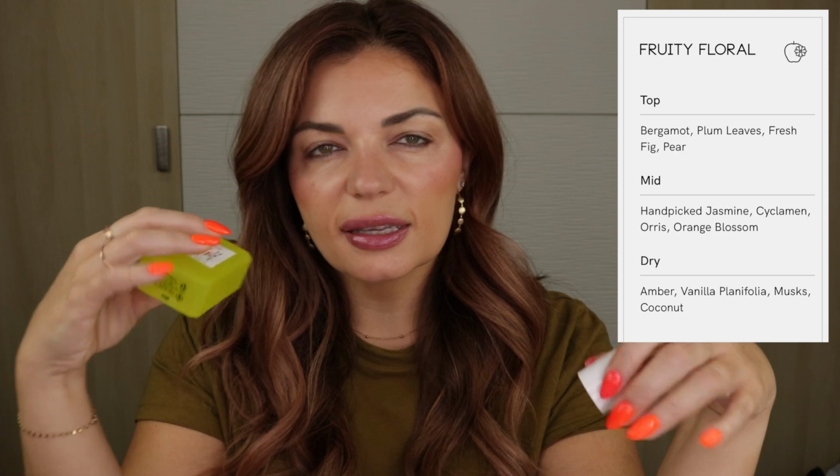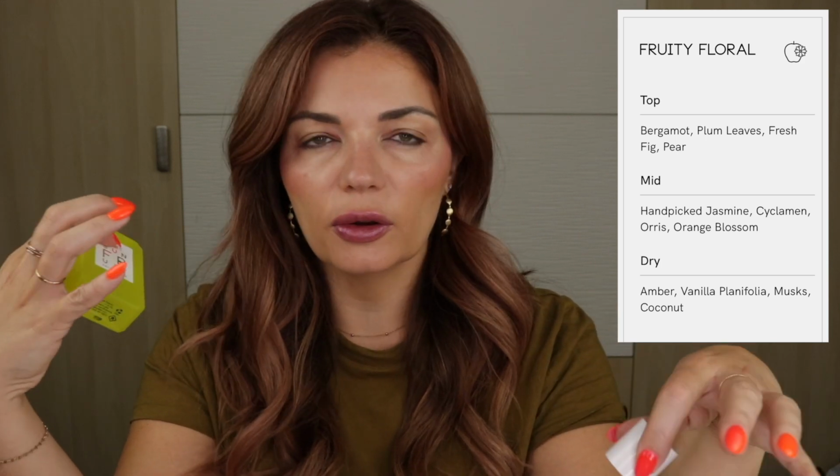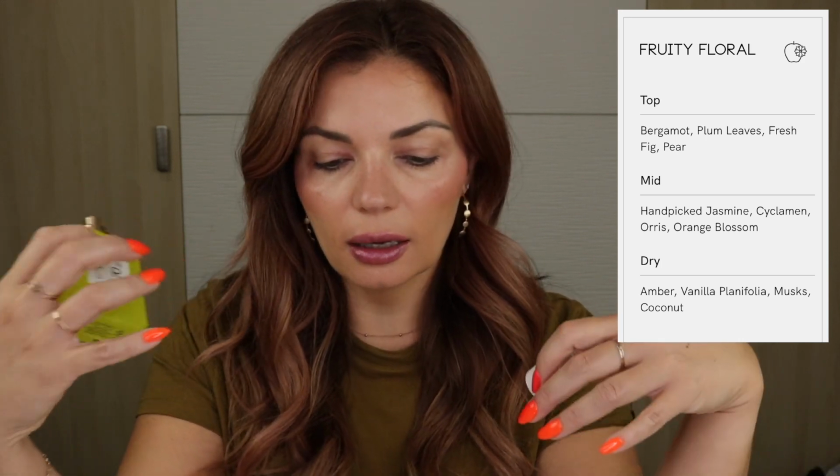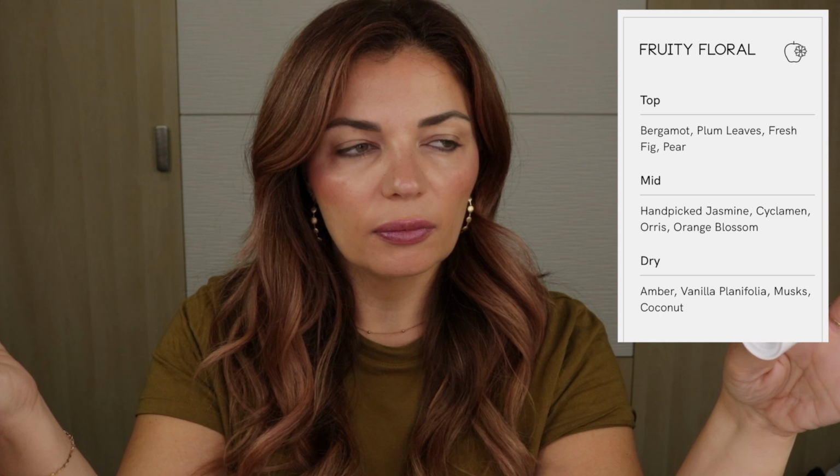But you get the green fig from this. Yeah, this is definitely that green, fresh fig scent. The creaminess from the coconut, and those notes like amber, vanilla, and musk in the bottom really balance it out. It's floral, but it's fresh floral. It's not like chewing on a bouquet. You know that I don't love that.